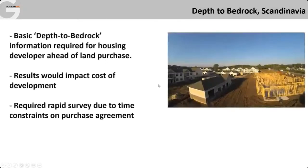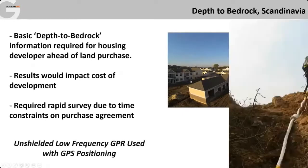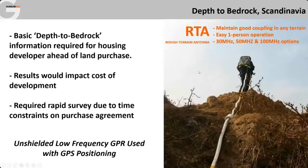Using the RTA system, this is mapping bedrock. This is for a developer who, before they take a purchase option on the land, wants to know how much they're going to have to spend trying to put foundations in. If bedrock's close to surface, then it's a very easy job. So they were using the low frequency unshielded RTA.